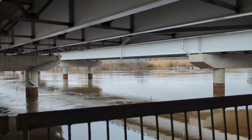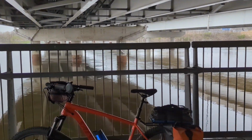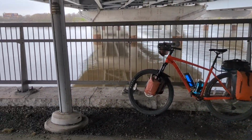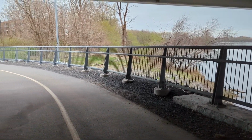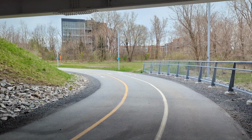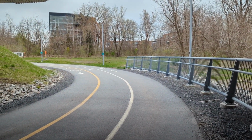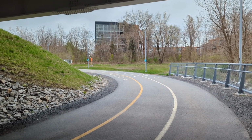All right, joy of joys. Here we are under the approach to the Champlain Bridge. Just taking a little breather. Relieving the bladder, as it were. Yeah, we're almost off the island here. Actually, I guess technically I am off the island. I'm in Ile de Seux, Nuns Island.